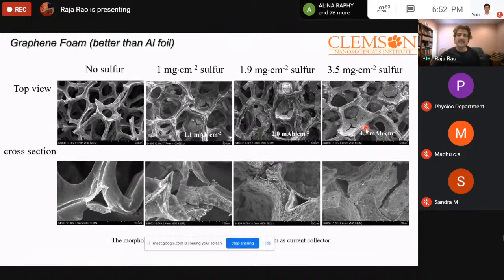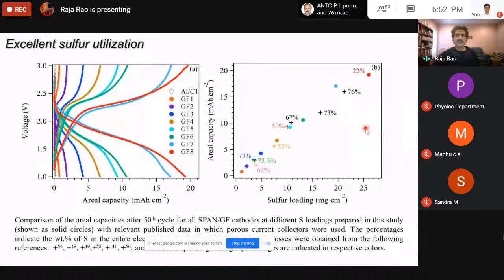And we actually proved that. This is going to be my last slide. So again, we are showing you voltage versus capacity. As we increase the aerial capacity, let me slow down a little bit here. This is if I use aluminum foil, the open circle, and you see the amount of sulfur utilization is down there. So I have to put a lot of sulfur to get a very high capacity with aluminum, and I can't do that because it will start peeling off. So there is a big roadblock with aluminum foil.